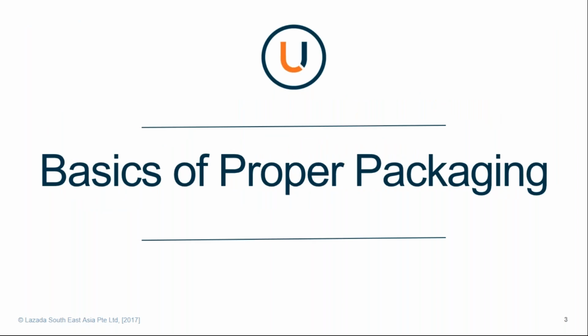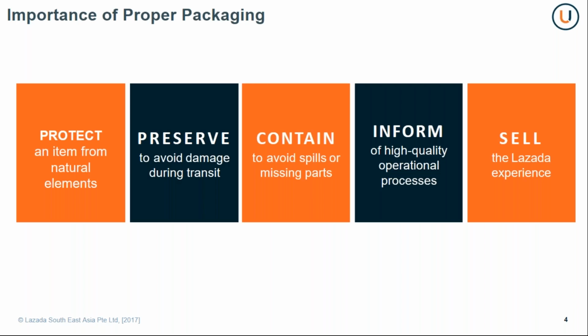First, let's discuss the basics of proper packaging. Here in Lazada, we managed to divide the idea of the importance of proper packaging into 5, because as merchants, you have to understand that your products will undergo transport, which means that you need to make sure that it will reach your customers in the best condition possible. One way of doing that is by following our standard guidelines. Why do you need to properly package your products?